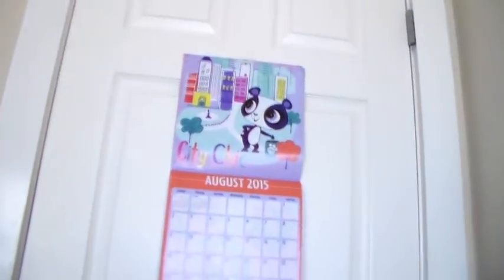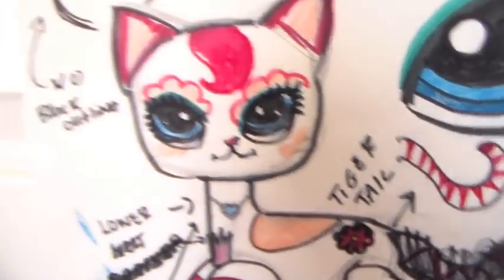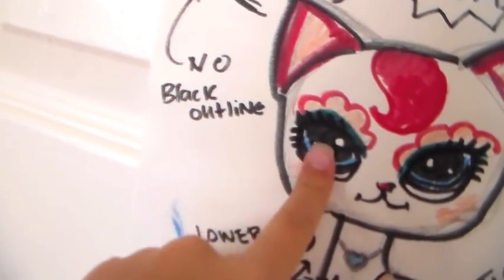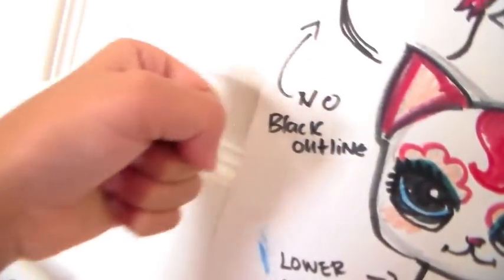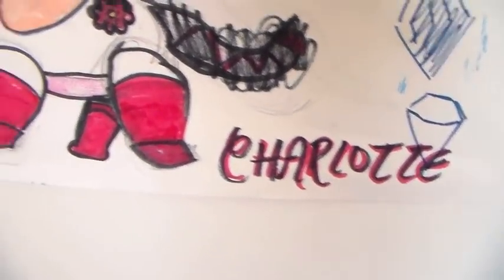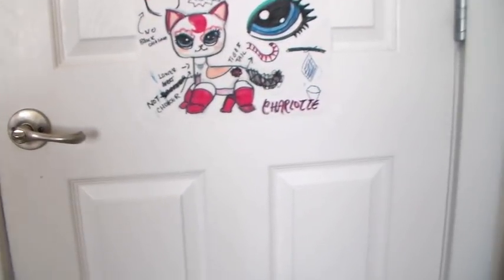And here, I don't use it, but I like it. And my, what is it again? What is it again? Oh, it's my custom LPS. Yes, the eye. His name's Charlotte. Bunch of stuff. And I actually have it. I already made it. Now, no, we haven't finished yet.